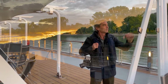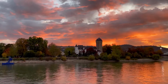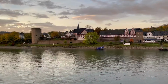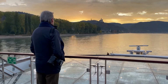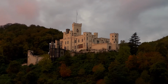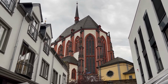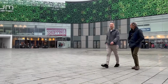This is the gateway to the romantic Rhine Valley, and a spectacular sunrise greets our sail into one of the oldest cities in Germany, Koblenz. Sitting strategically at the confluence of the Rhine and Moselle rivers and in the heart of Germany's wine region, the UNESCO site of Koblenz offers up a rich fusion of French and German cultures, where historical heritage and the modern-day present intermingle.